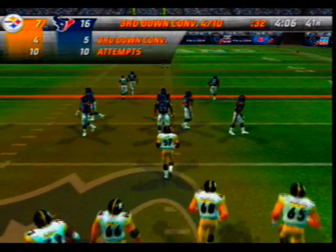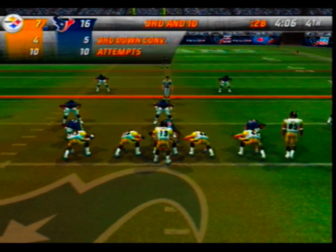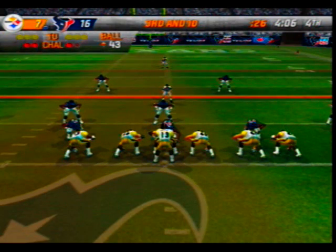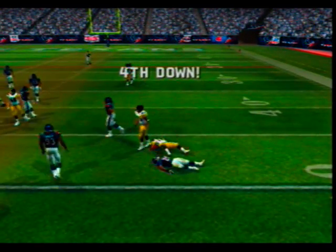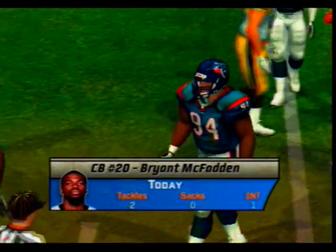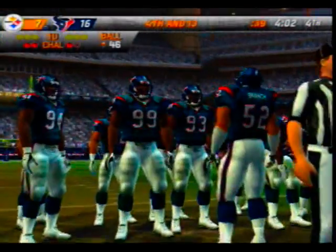And here's what they've been able to do so far on third down. The Texans come out in a nickel package. Throws it. It's a screen. McFadden drags the ball carrier down behind the line. Henderson doesn't get enough to convert, and that brings up fourth down.